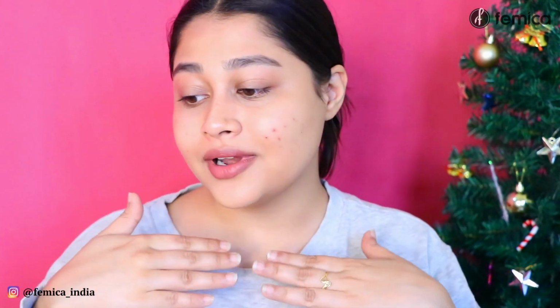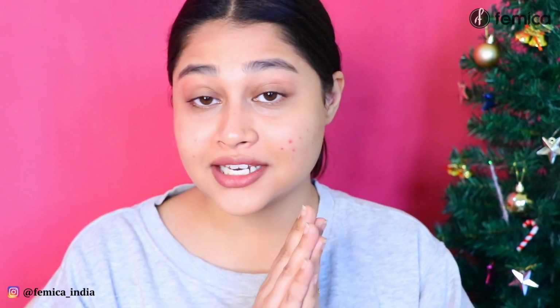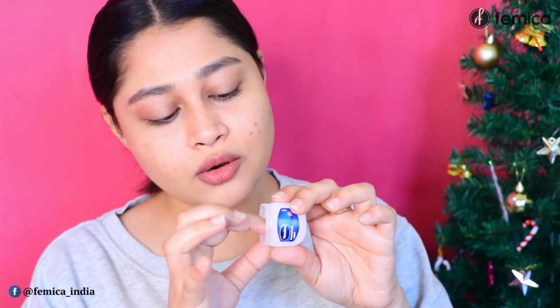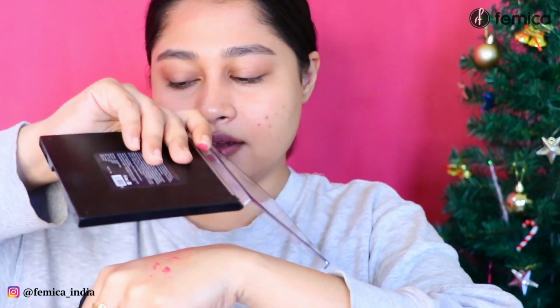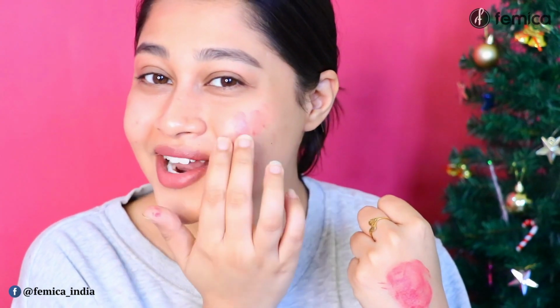If you're someone who likes to go barefaced and if your skin is really dry, I have a blush hack for you. All you need to do is scoop out a little bit of Vaseline, put it at the back of your hand and melt it a little bit. Just like that. You can take any powder pigment of your choice, scrape a little bit of it and put it on your Vaseline. Blend them together and you have your very own cream blush.